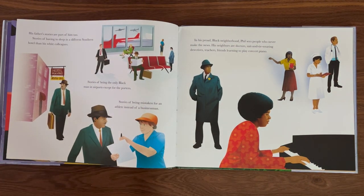His father's stories are part of him too. Stories of having to sleep in a different southern hotel than his white colleagues. Stories of being the only black man in airports except for the porters. Stories of being mistaken for an athlete instead of a businessman.